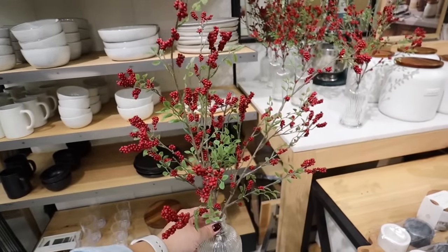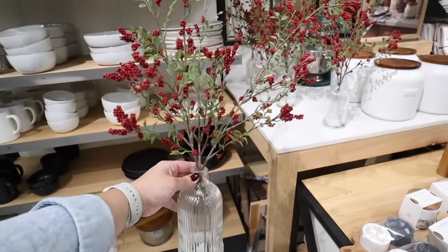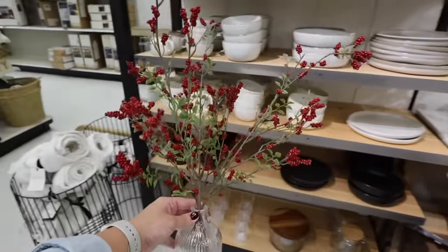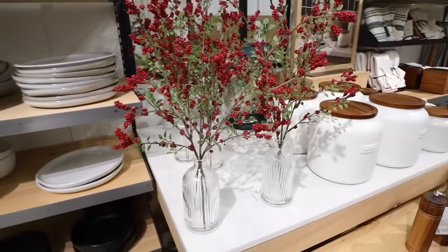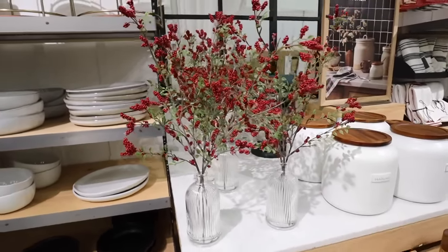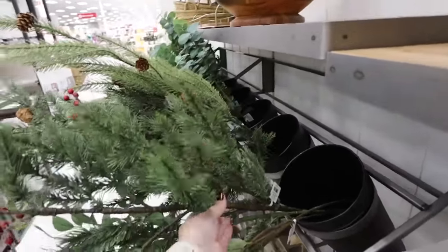I'm pretty sure that this is one that's back from last year. It just comes in this fluted vase. I think they changed the vase that it comes in, but this one's really pretty. You do get quite a bit, and this is $30. Like I said, those Hearth and Hand arrangements never come cheap. I wish that this was a little bit cheaper, but I do think this is pretty for anyone who likes the traditional decor. There are, of course, stems as well, and these are always very nice.